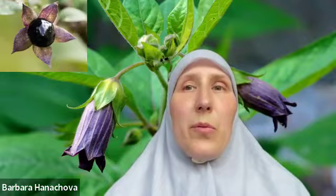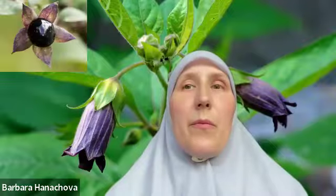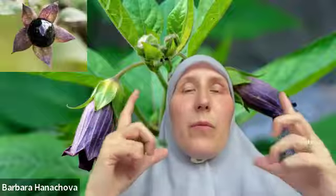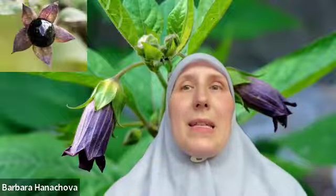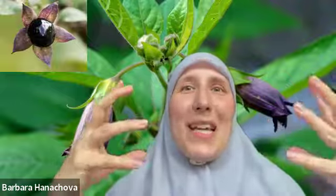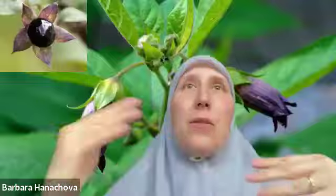Symptoms of belladonna poisoning include signs like dilated pupils. And you may know that atropine is used in eye exams for the same purpose, to dilate the pupils before the exam. And that's also where the name belladonna comes from, because in the past, women used it to make their pupils bigger so that they look prettier. So that's why the name belladonna. Belladonna means a beautiful woman, basically.